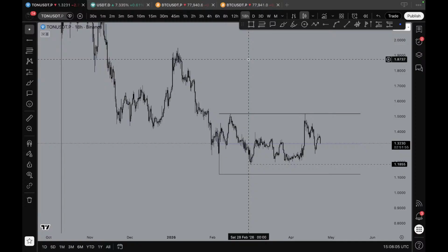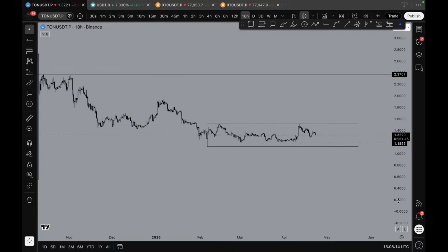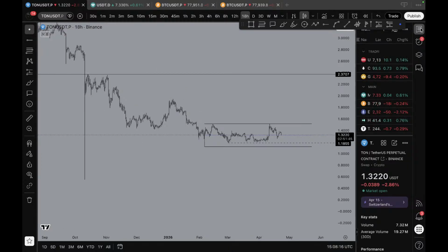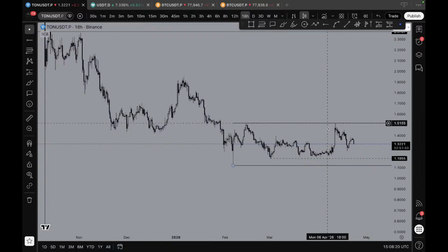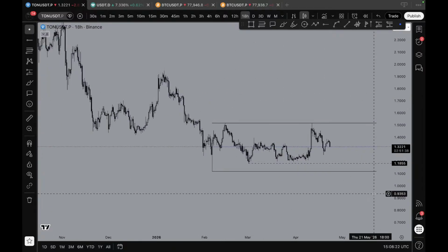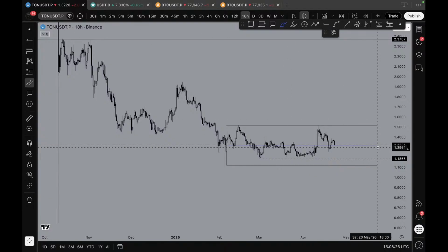But yeah, always before the tides change, it looks the worst. Fundamentally it can be good, but technically it still does not look that good.